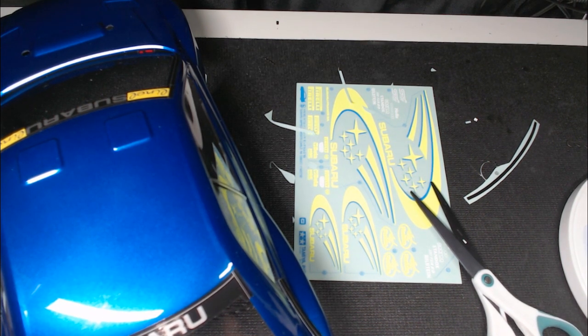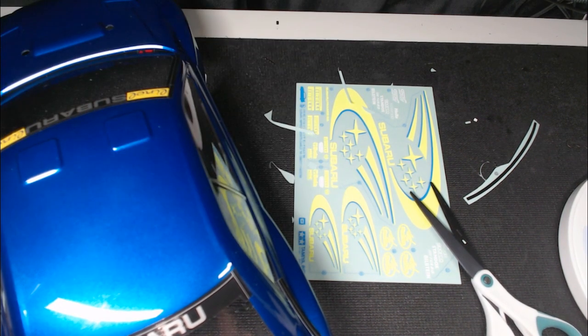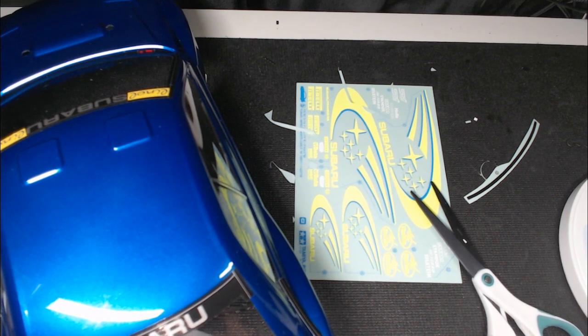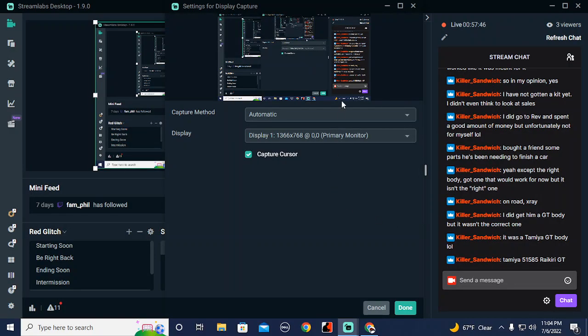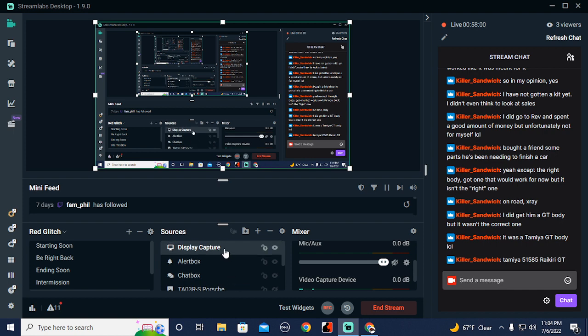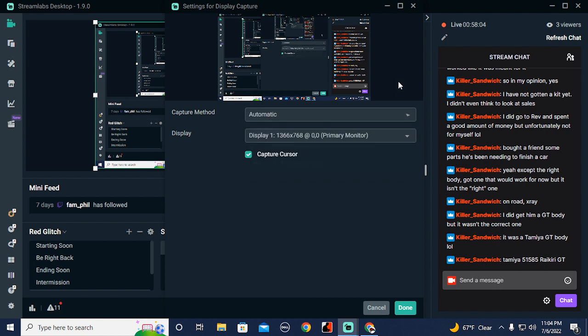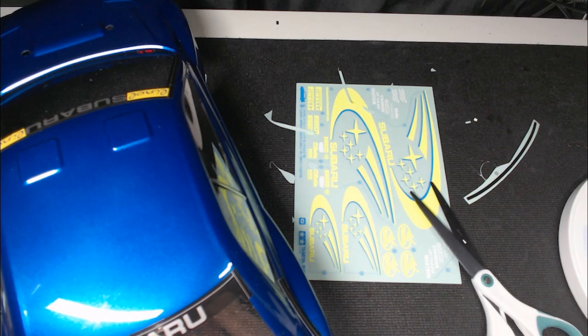Screen capture, color, browser source. No. Shouldn't be doing this live, but let's see, media source. Let's try media source. No, that's not it. Screen capture. Display capture is what it is. Okay. Alrighty. And how come I don't get to choose? Okay, never mind. Never mind.